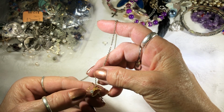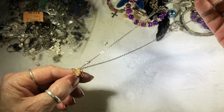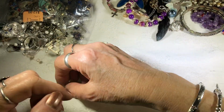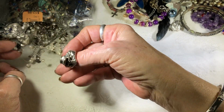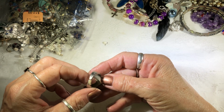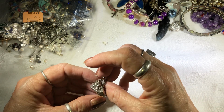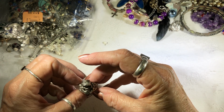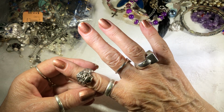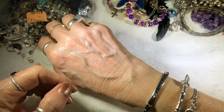This is just a little butterfly. Oh, and it's got a teeny tiny itty bitty diamond chip, I bet. More earrings. Skull ring, pretty dirty, not silver. Looks like he's wearing a Confederate hat. Pretty funny.